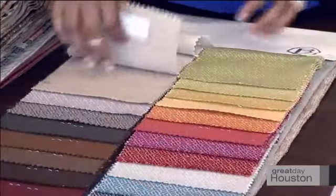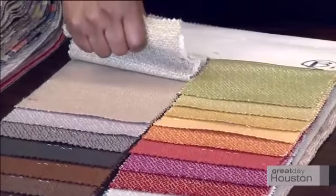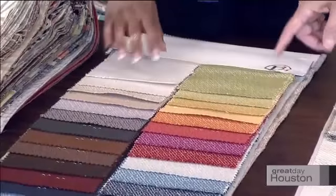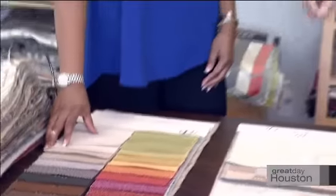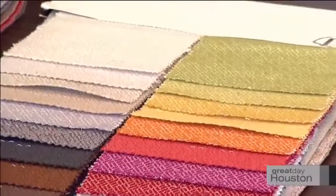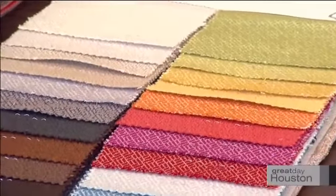So let's start with some items like this. They seem like they're very durable. These materials are very durable. Durability in material, by the way, is measured by the amount of rubs that you will have per square inch. It's kind of technical. Basically, these materials, you can rub 80,000 times back and forth per inch. It's plain English, you will never wear it out.